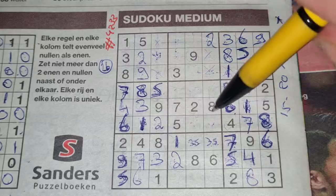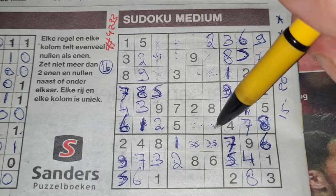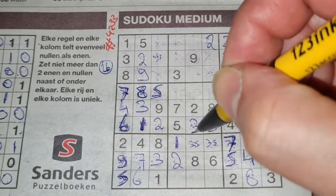4 numbers. 1, 2, 3 is missing. 4, the 5, the 6, the 7, 8, and the 9 is missing. 3 and a 9. We have a 9 there. No 9 there. 9 should be here. And a 3 goes there.